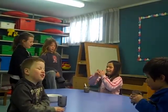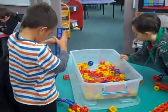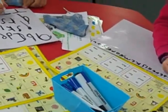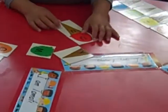Roslyn School provides breakfast for the kids to make sure they have enough energy. Kids learn by interacting. These kids are focused on a range of skills like the alphabet, building skills, and testing their memory.